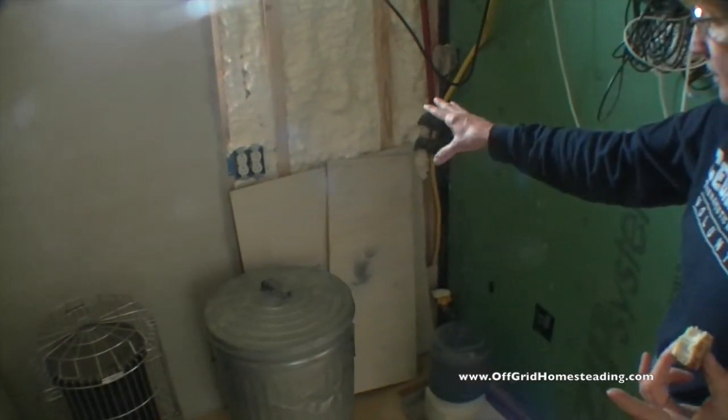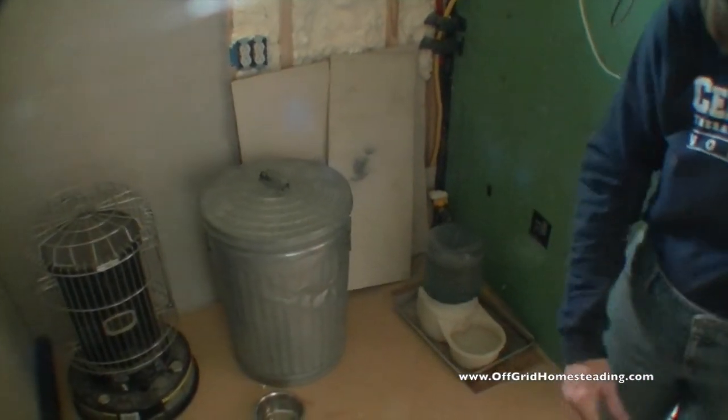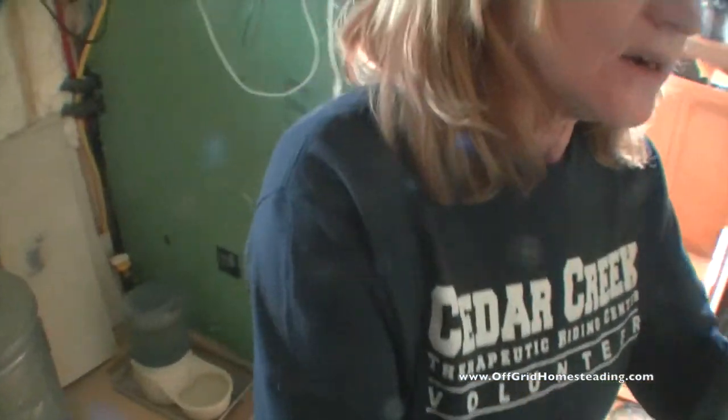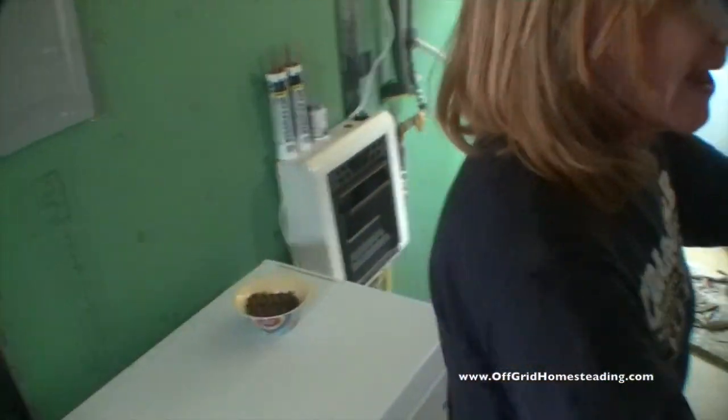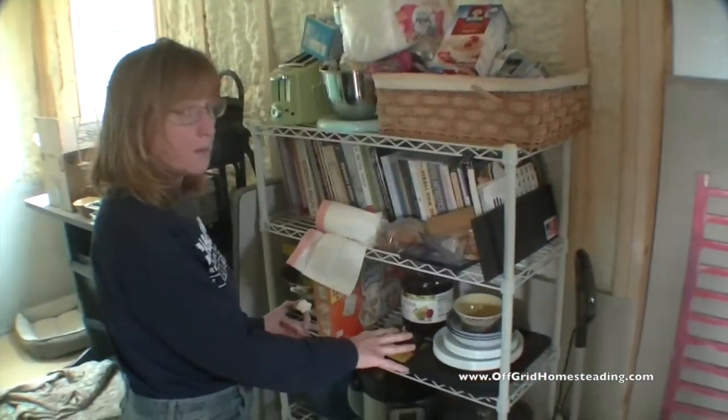Put it here, dryer here, washer there. And this area right here will be where we hang our coats and put our shoes and boots when we come in, like a normal mudroom.